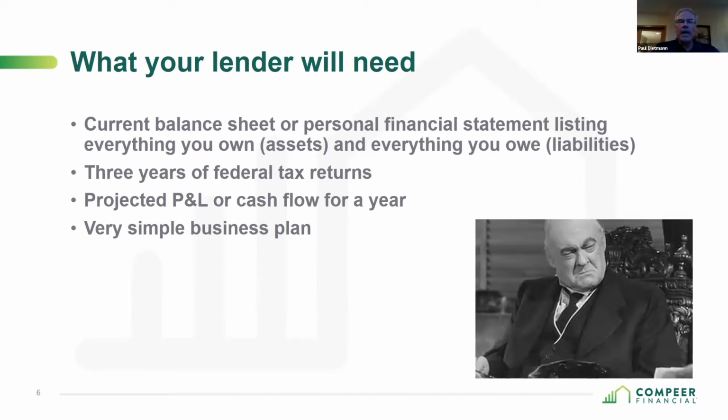So what's a lender going to ask for when you're applying for a loan? We're going to ask for a current balance sheet or a personal financial statement. That's just a listing of everything that you own, all of your assets, and everything you owe, all of your liabilities. We're going to ask for 3 years of federal tax returns. Even if you're not farming, we want to see 3 years of federal tax returns just to see what your historic earnings have been.